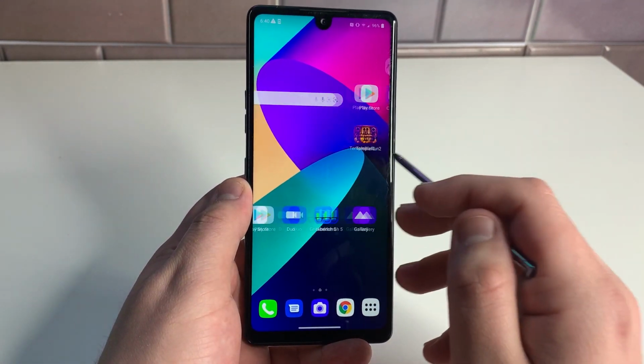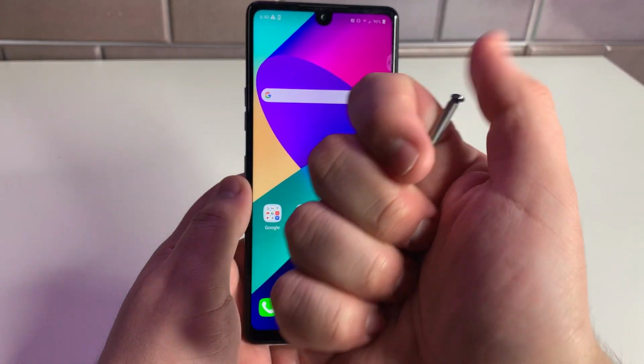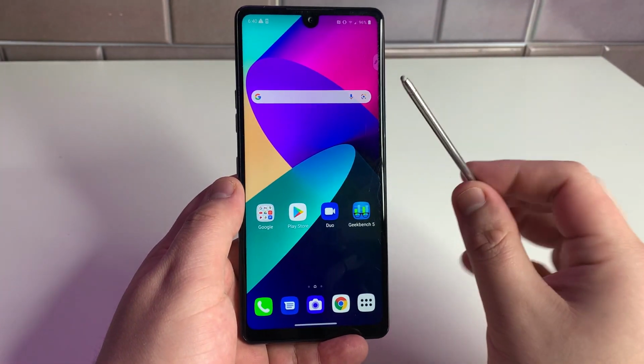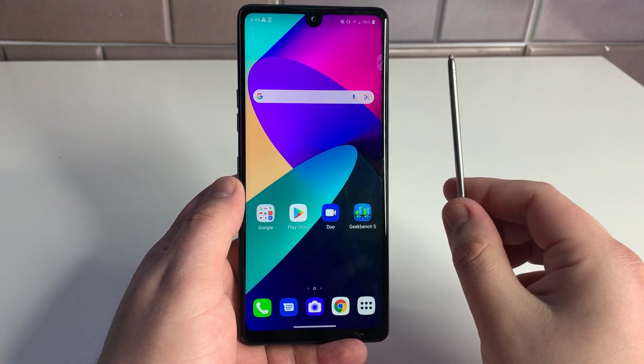And I feel like a lot of people don't like Motorola, and they want to go ahead and stick with LG, but the thing is, you guys are going to have to upgrade soon enough. But those things on this device are really good.